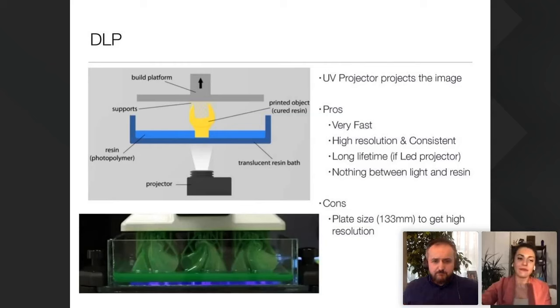But if we look into the DLP technology, mainly here you have a projector. This is a projector like the one you may use at home or in the conference room. But the big difference is that it's a UV projector, so the light coming out from the projector is UV light. As you can see from the picture, because the projector is just below the resin tank, there is nothing between: no filter, no mirrors, nothing. So you can reach quite a high intensity of light coming to the resin. That's why it can become very fast in terms of curing speed.